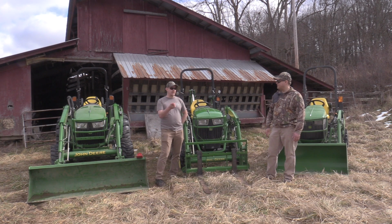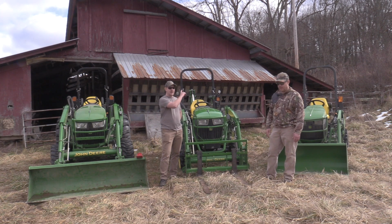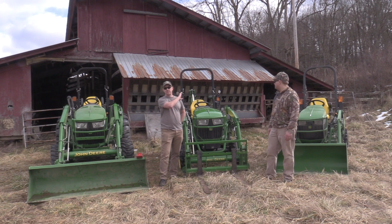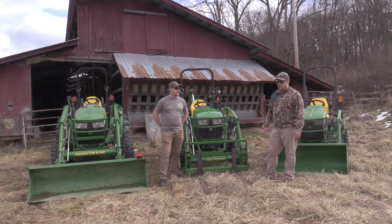So one other thing, I'm not sure if you said this or not, but you can use your attachments for ballast. So I've got the backhoe on. That's plenty of ballast. That is extremely heavy. People use box blades, tillers, things like that. So if you don't have a ballast box, there's other options to use. Good point. Good point. And with that, going into ballast, we're really starting to talk about safety.